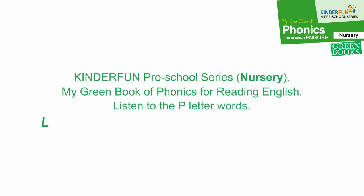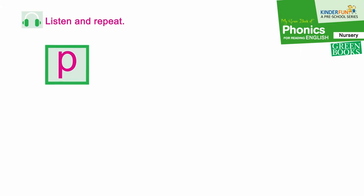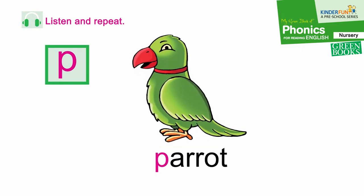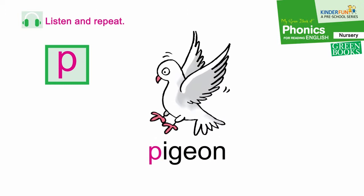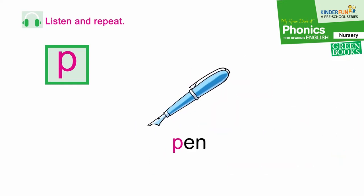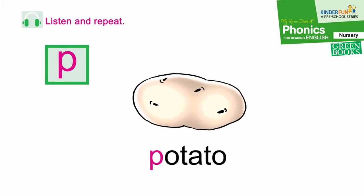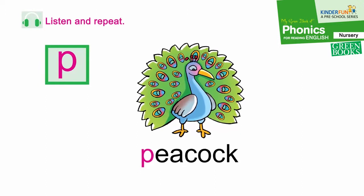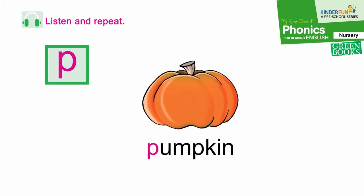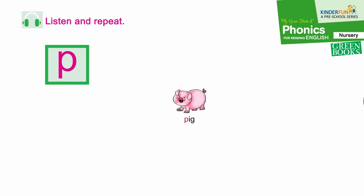Listen to the P letter words. Letter P, sound P. Listen and repeat. Parrot, pigeon, pencil, pen, potato, peacock, pumpkin, pot, pig.